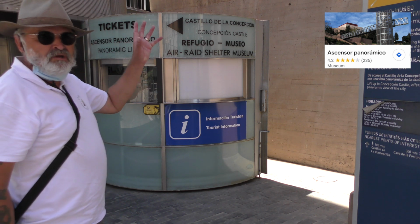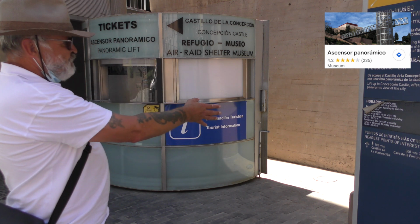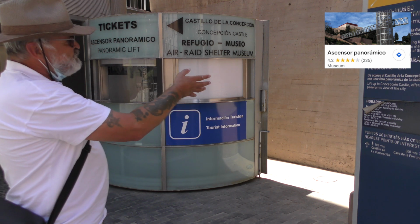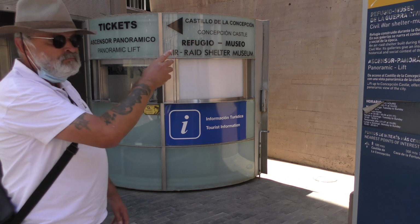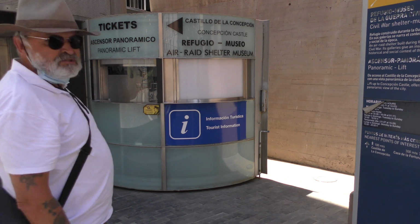There's also a castle at the top, but we'll look at the viewpoint. There's a bit of signage here that you can't see, just telling you a bit about the Civil War shelter museum. We'll see what's in that building there, but we're not going to see the museum. We're just going to go up in the lift.